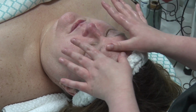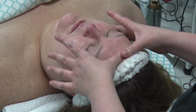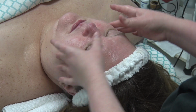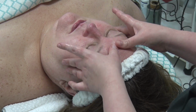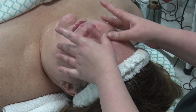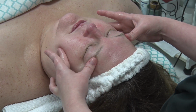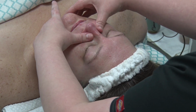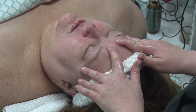When it comes to the forehead, we can do swiping motions like this. It's important to know that if you've had any derma fillers or Botox or Dysport, it's very important to know that you need to wait at least 2 weeks to have a facial massage. There's also a pressure point right above the brow.